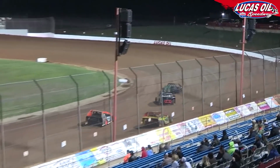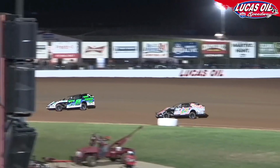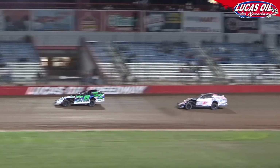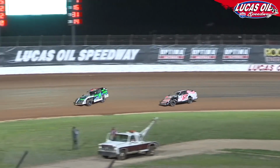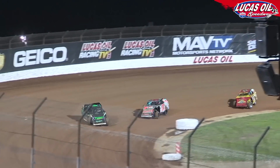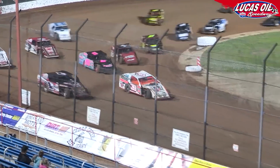Rusty Rickard and Chris Jackson, 2 of those. Now Chris Jackson goes to the high side as they all fan out, get a little bit of breathing room, but what a start to this race, and Dylan McCowan doing a great job of being able to stay out in front. Chris Jackson and Hollywood Robert Heidenreich trying to move their way up through the field.